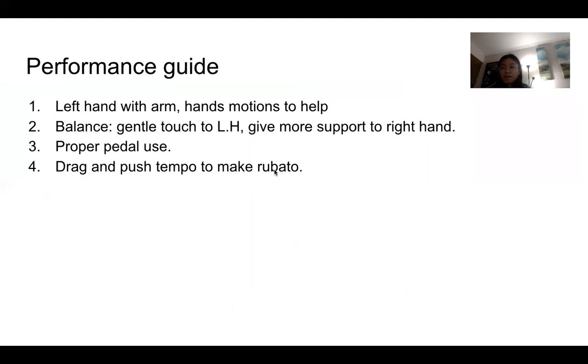Then let's go to the performance guide. I will show a little bit of an example of how to make the Nocturne in B flat major wonderful and comfortable for performance, to properly have a good routine to practice.